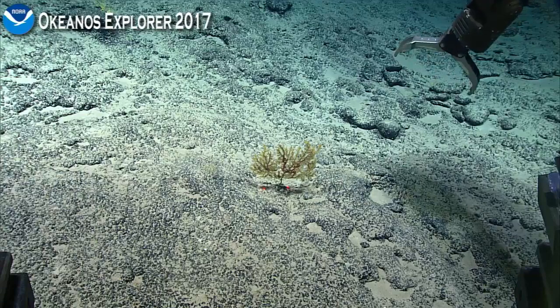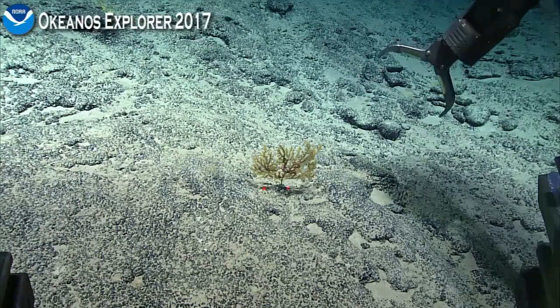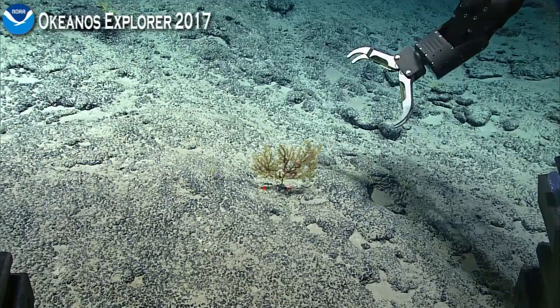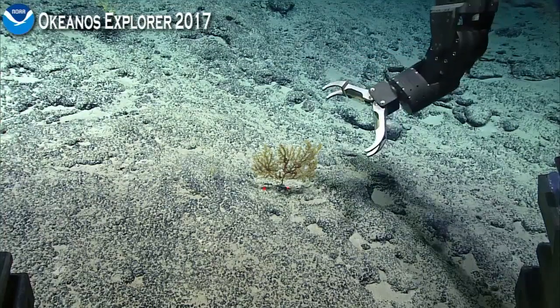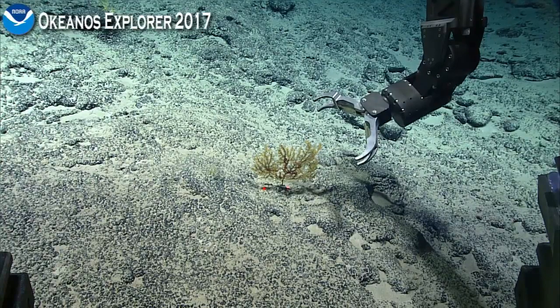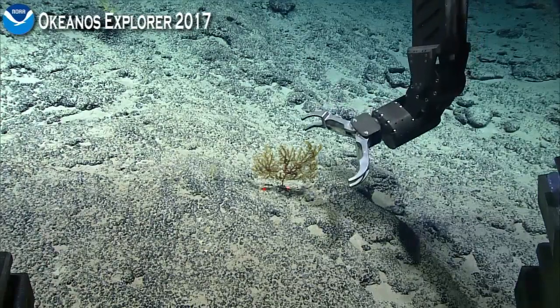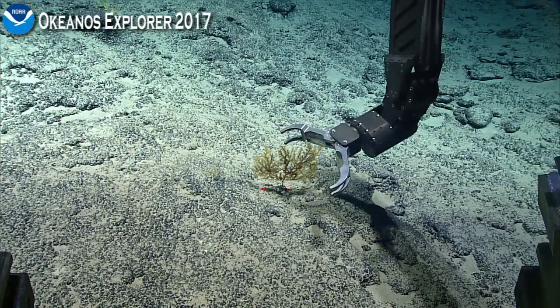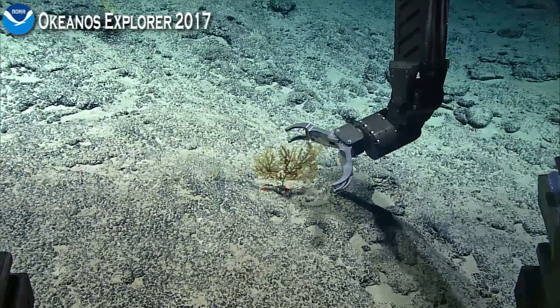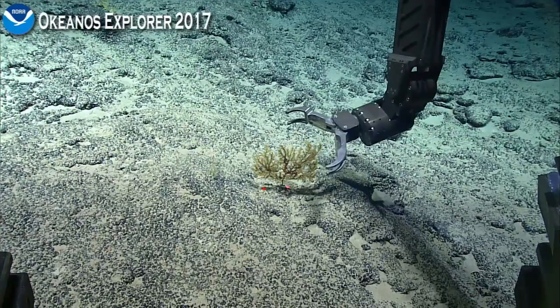So Masako's basically saying if this does turn out to be a paramuricea type of plexaurid, this would be an excellent collection. Try not to scrape the arm. Thank you. I'm trying to cut it low is what my goal is. Yeah, just be aware. You'll be all right. You got a nice view on mini Zeus. Thank you.